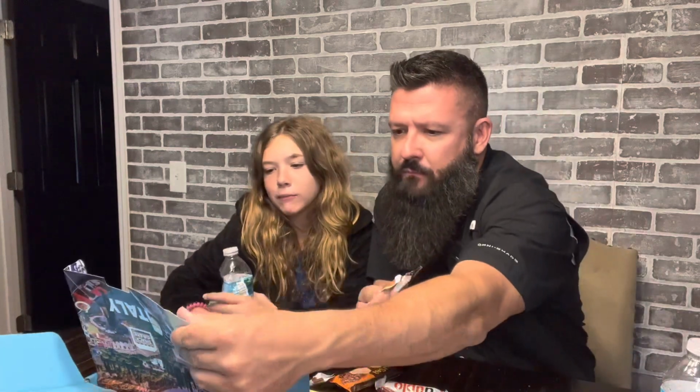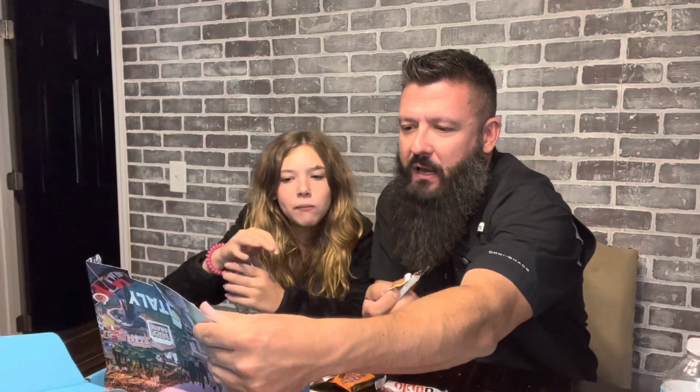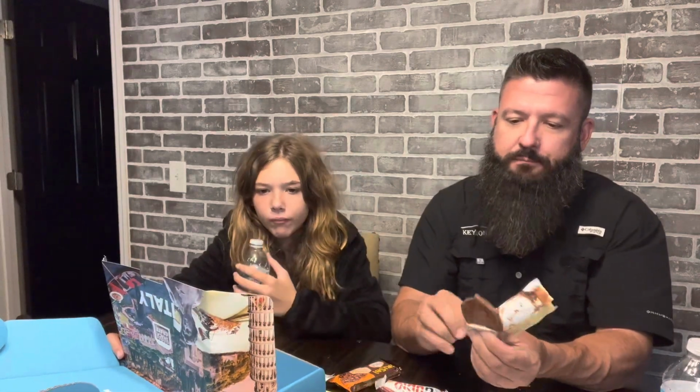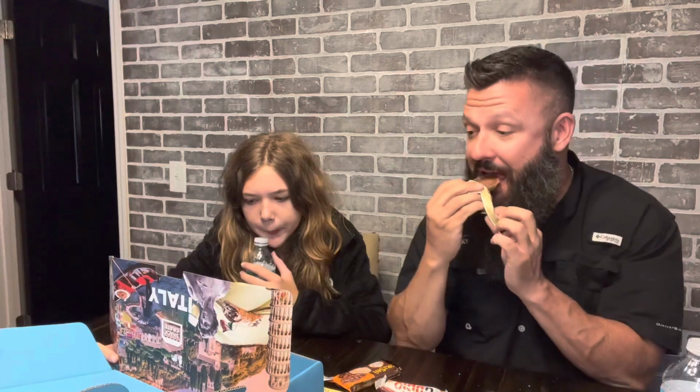All right, Loacker Tortina. More hazelnut. Man, they love the hazelnut over there. They're like the hazelnut capital. What do we see? Italy is home to the only three active volcanoes in Europe. Interesting. Ooh, this one definitely got melted. It's not too pretty, but it'll do.